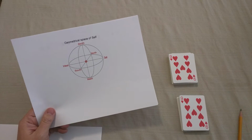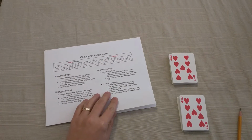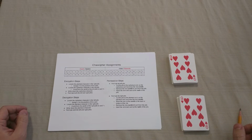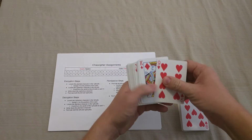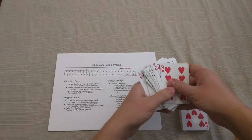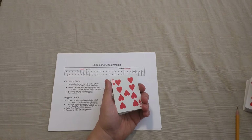Because we are doing playing cards, we're going to mimic those circles using playing cards. So we're going to talk about how to set up playing cards for the Chaocipher algorithm, and we'll also introduce the nadir and zenith into the cycle of cards. So here I have already shuffled a deck of cards into a random shuffling. I did 12 or 13 shuffles in this deck. And then I went ahead and keyed a second deck that matches that same shuffle.